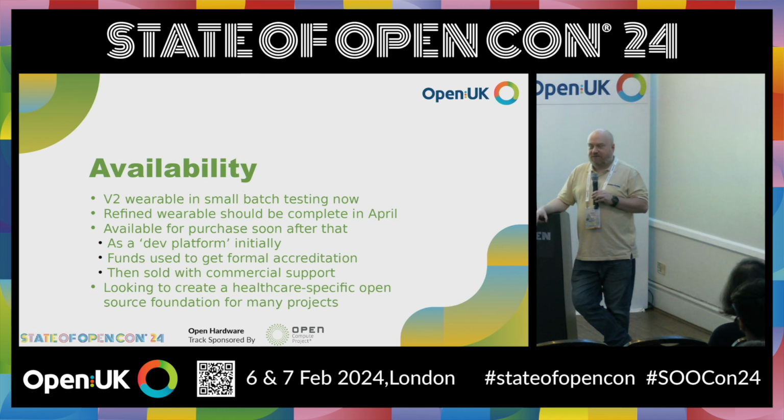The reason I'm doing that is, to cut a long story short, Linux Foundation Public Health imploded because we couldn't make it sustainable from a financial perspective, okay? And the problem with that was it was one vertical, it was one industry. And a lot of things we do in healthcare are pretty unique to healthcare.